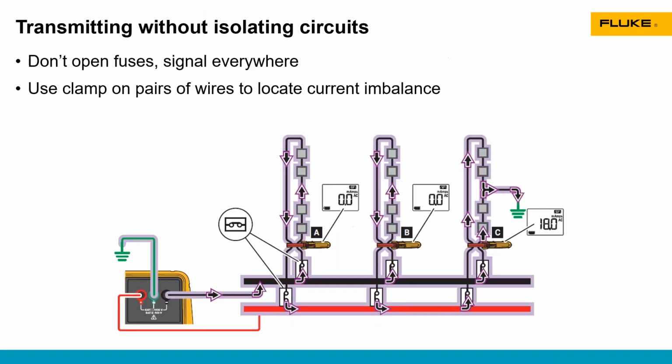I can also transmit without isolating different circuits. So in this case, all the fuses are closed. There would be signal flowing through the entire system. And in this case, the signal tracing clamp would be the ideal tool to use to trace the signal.